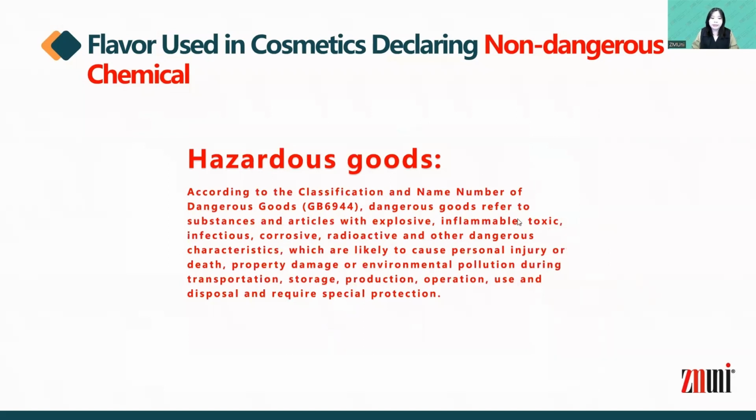Those are two typical examples of non-compliant declaration I want to share with you to raise your awareness of customs clearance compliance. Not only fines, but your products could be returned or disposed. Next, let's move to the first part, essential knowledge.